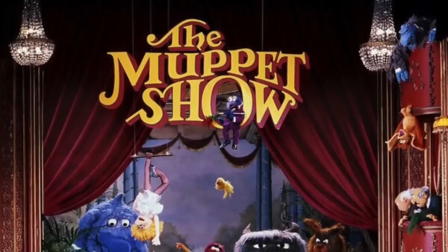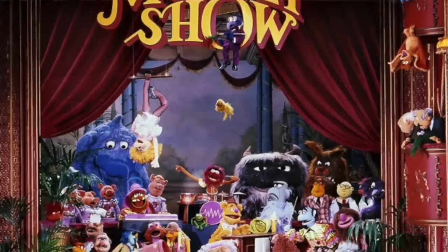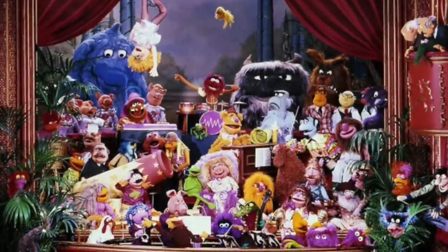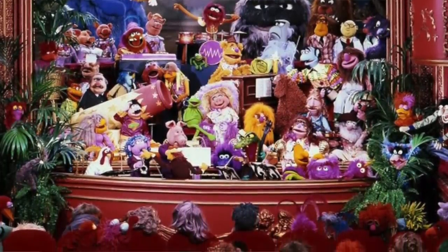Now, for some real quick non-toy news, I just wanted to let you guys know, if you're a fan of the Muppets, especially the original Muppets TV series, all episodes, all 5 seasons of that original series are going to be coming to the Disney Plus streaming service. So starting on February 19th, you'll be able to go back and watch all those classic episodes.